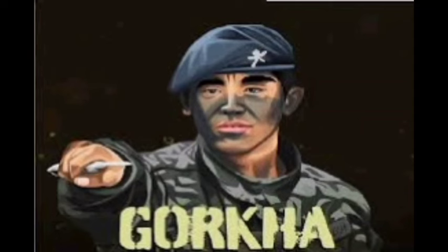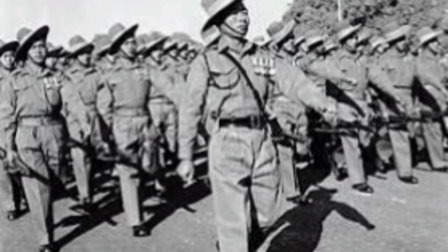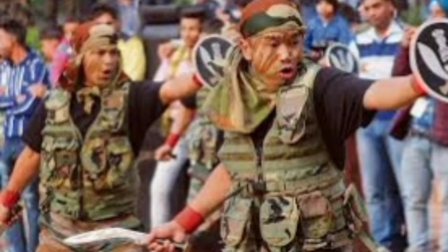British officials in the 19th century declared Gorkhas a martial race, a term describing people thought to be naturally warlike and aggressive in battle.